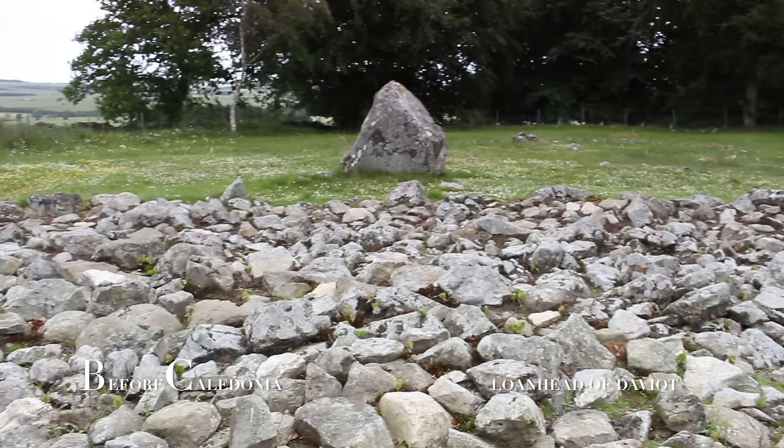The circle is located just off the B993 road near Tillyfourie, with public access and a car park, then a 1 mile walk to the circle.